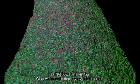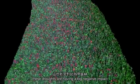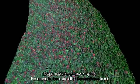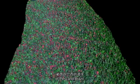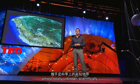What we found is that in very remote areas, these droughts are having a big negative impact on tropical forests. For example, these are all the dead trees in red that suffered mortality following the 2010 drought. This area happens to be on the border of Peru and Brazil, totally unexplored, almost totally unknown scientifically.